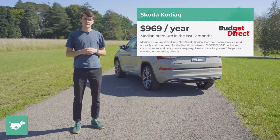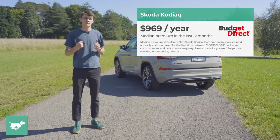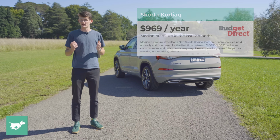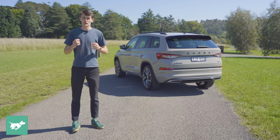Over the last 12 months, the median budget direct customer paid $969 to comprehensively insure their Skoda Kodiaq. Now, your premium may vary based on things that insurers take into account, such as your driving history, where you live, and whether or not you garage the car.